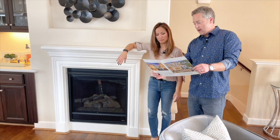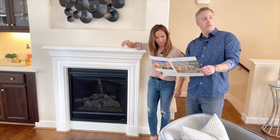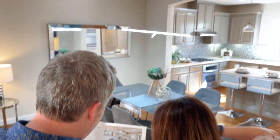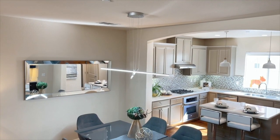Look at that pretty house. Man, it looks a lot like this one that we're looking at. It looks beyond a model home. Look at the light fixtures. Those light fixtures are great. I wonder what genius picked those out.